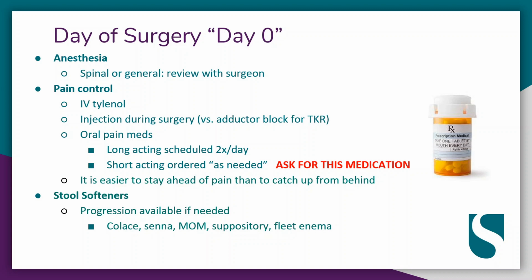Pain control is something that we're going to talk a lot and do a lot about for you during your stay here. Pain control is done with pain medication and with other interventions too. So for pain medications, we use IV Tylenol, which we have found to be very effective with orthopedic patients.